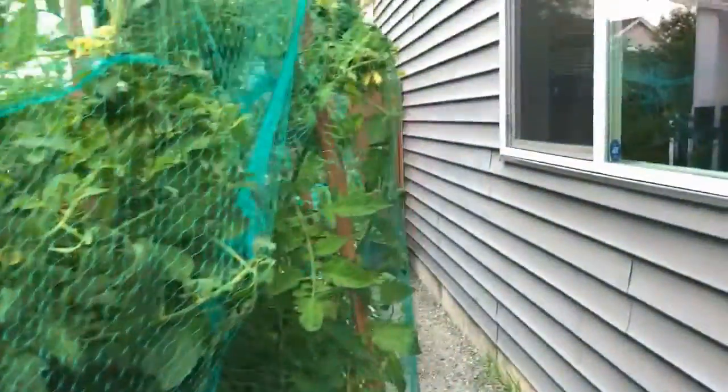And then we've got some green beans that are ready to be harvested as well. And then let's go on down to the peas here.